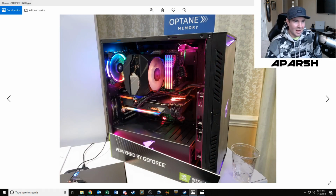But I like Gigabyte. I do a lot of business with them. They're a great company. This is a new RGB SSD. I didn't get a very good picture of it, but this line right here looks like it's part of the video card. It's not. That's an actual PCIe SSD with RGB lights on it, which looked pretty good. And this is their new memory, the Gigabyte Aorus memory with RGB on it, and this is their new heatsink.